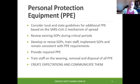So be careful on some of these, but gloves for me is a big issue because I don't think people understand why they're using them. So make sure you're really clear with your growers on if they choose or not to choose to use them.